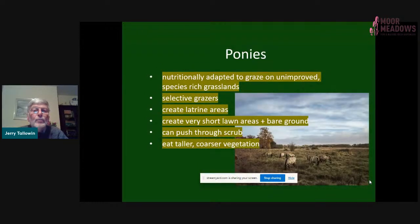Ponies are generally monogastric. They don't have a rumen like sheep and cattle. Sheep and cattle have several stomachs, 4 in fact, and they will graze and then store that first grazing in their reticulum. Then it's regurgitated for them to ruminate on, and then it passes back into the omasum and abomasum, the other last 2 chambers of their rumen, and then out to their large intestine. Whereas ponies are a straight through digestive system, they are nutritionally adapted to graze on unimproved species-rich grasslands, particularly our native ponies.